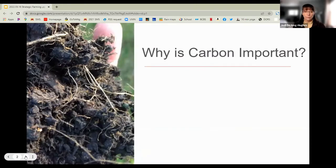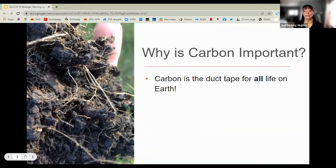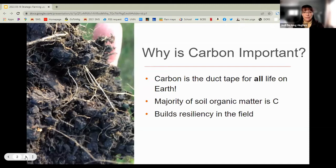So why is carbon even important? Let's just start with the basics. When you look at Earth, carbon is the glue or the duct tape for all life on Earth. It is one of the most important elements. You got hydrogen, oxygen, and carbon. Those three are just everything. And then when you go down to a different scale to soil organic matter, a lot of that is carbon, and I'll talk about that in a second.